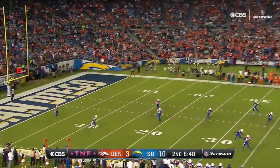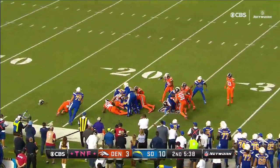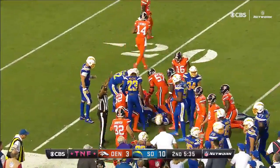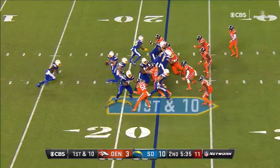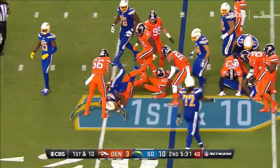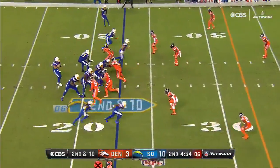McManus by design, short kick to Griff Whalen. Well covered up, helmets come off. That's Latimer losing his helmet. To keep this Denver defense on the field. Gordon, look at Miller, wrap him up for no gain. 2nd and 10.